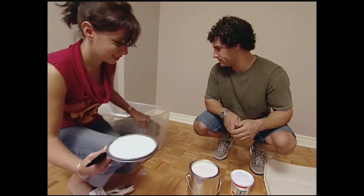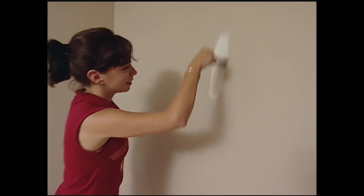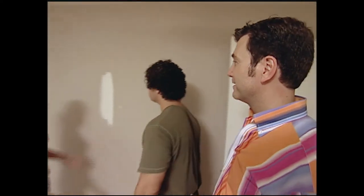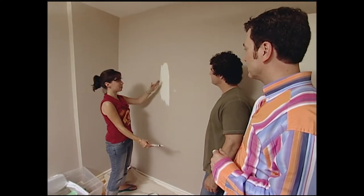It looks nice. Good. Let's see what it looks like. But do you like the color? Yeah, it's a great color. It looks good. So, I love it. Absolutely. I mean, I like this, but I love this.